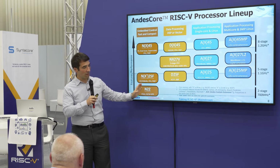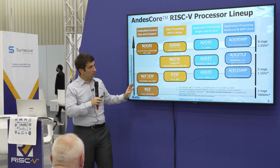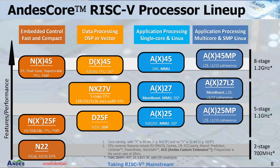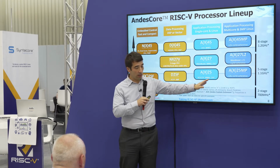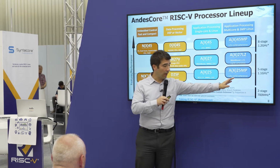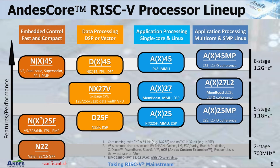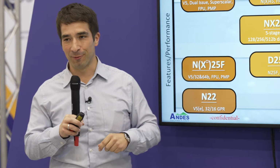On the left side, you have an embedded control unit, and if you go to the right side, more features are added, like a DSP extension, that's the RISC-V RVP extension, or the RISC-V vector extension, adding an MMU for operating systems, and in the end also multiprocessor with L1 and I/O coherence and L2 cache available. So that means if you make your own microcontroller, microprocessor, your ASIC, you have a whole spectrum where you can select CPUs, most of them available in 32-bit or 64-bit, and there will be something for everyone.